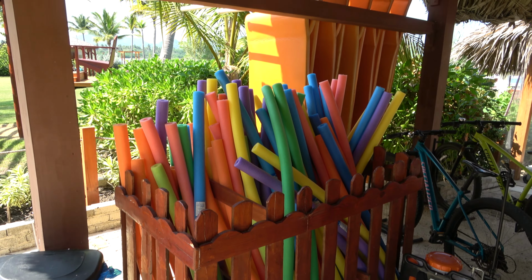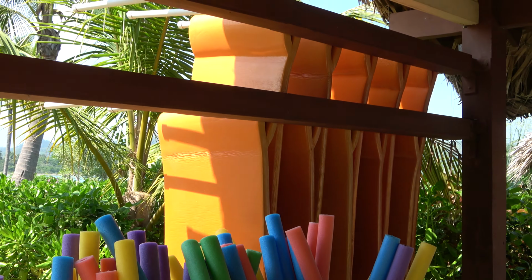You could also rent some of these floating stuff. The orange ones are $10, the noodles are $5. The orange ones look very, very comfy.